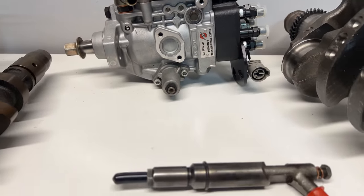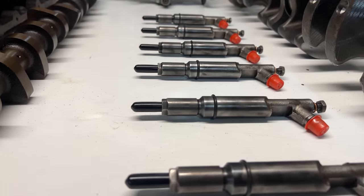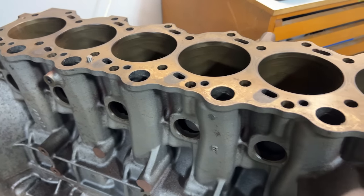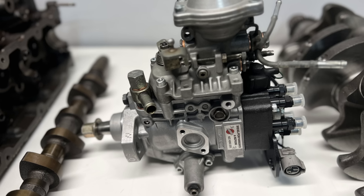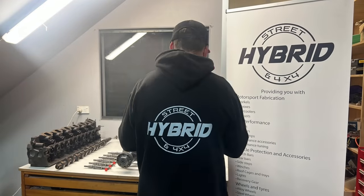There is a cool set of pistons in it, and they are gonna be ceramic coated, which basically just means we can give them a bit more abuse. And yeah, there's a whole lot of stuff here that's a little bit over my head, if you know what I mean. But all of that cool information will be in the videos that we do specifically on the build. So yeah, keep an eye out for those.